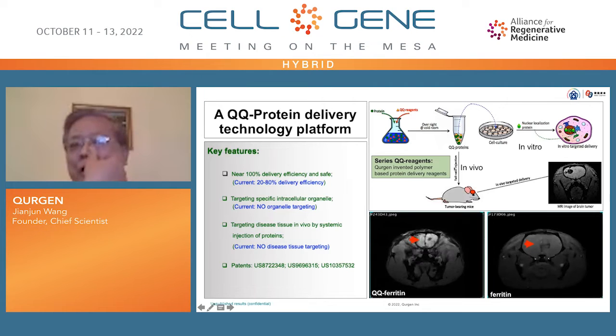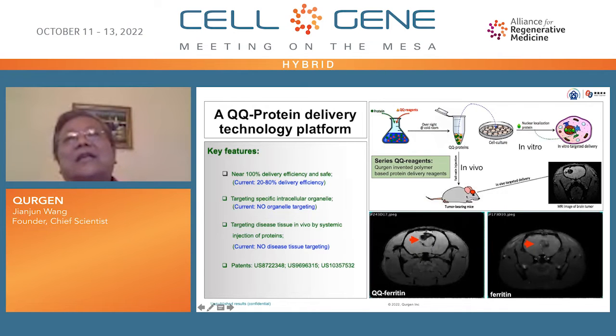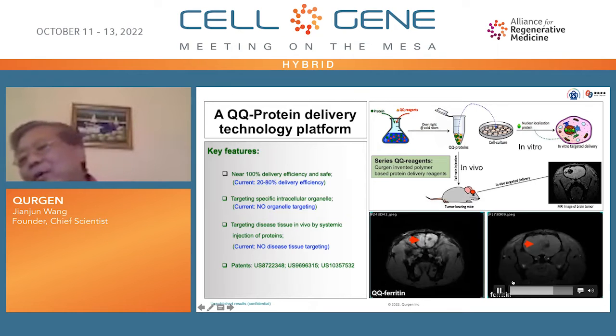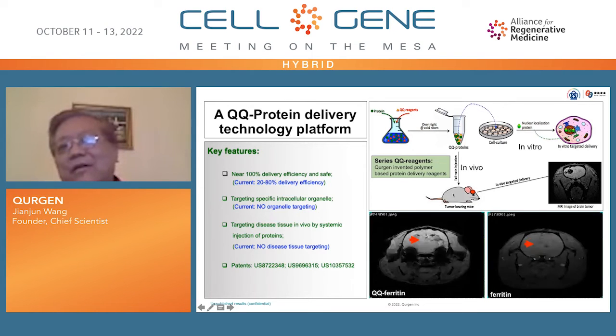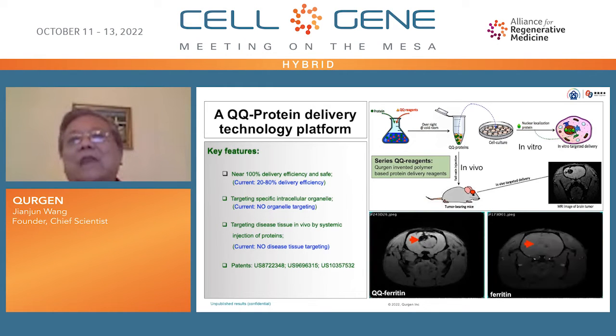For the in vivo application, here we have a mouse which has a brain cancer. In order to perform early detection of the brain cancer, we would like to use MR imaging. To achieve this goal, we identified a protein called ferritin, which is an iron binding protein. The iron serves as a negative contrasting reagent for MR imaging. So what we did is QQ modify the ferritin, then perform a tail vein injection at a very low dose, approximately 20 to 50 microgram per mouse. Then we just wait for 4 to 6 hours, put the animal to sleep and perform the MR imaging.